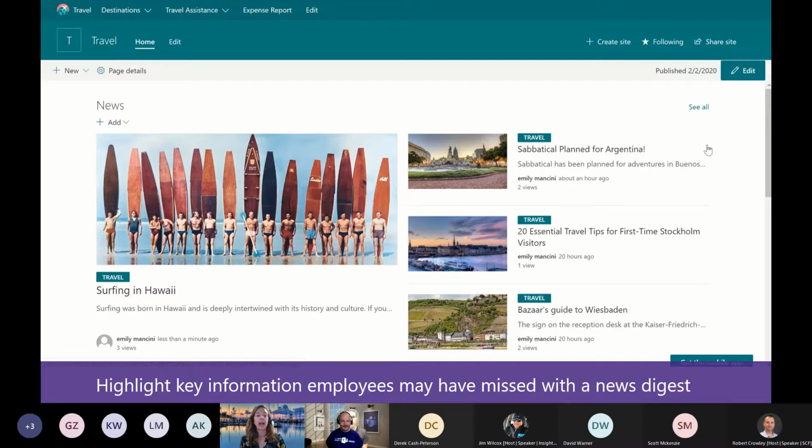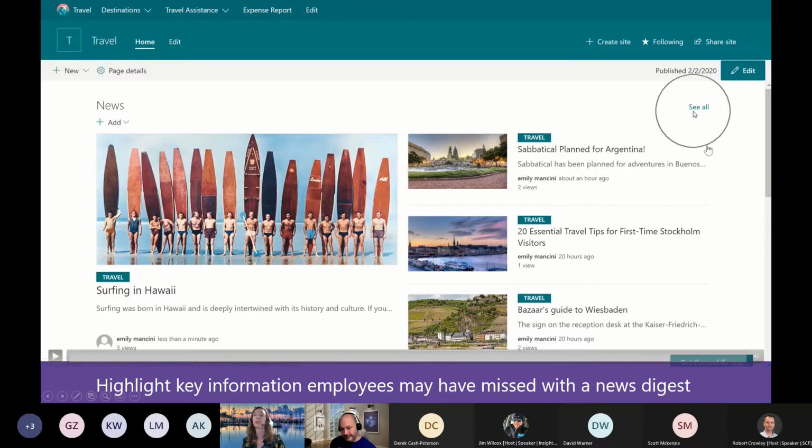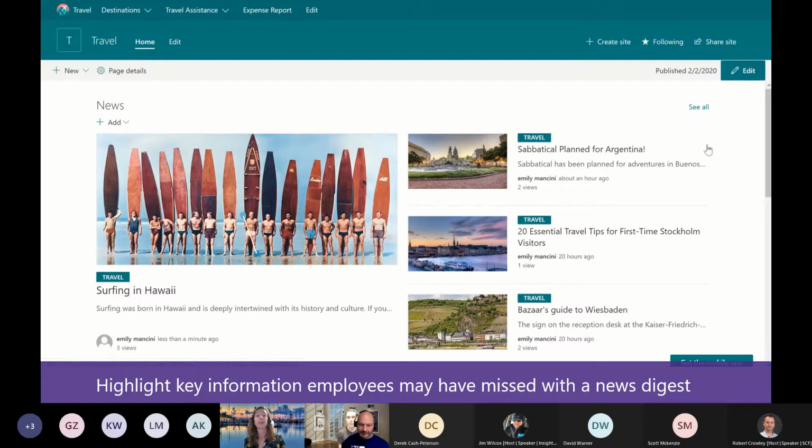So let's take a peek at our news web part. The first part that I'll call out is the one that we're looking at right now. We're seeing a lot of that organizational travel news. When you're creating your news digest, it will depend what your news web part is set to pull. So if you want to get all company news, make sure that your news web part is set to all sites. You also need to have at least 4 news posts before we get this beautiful little see all button in the top right. I guess the assumption is if you have 1 or 2 news posts, it's too early for a digest. Who knows? Maybe you need to send those by email as you are just getting started out.